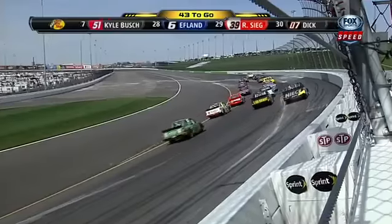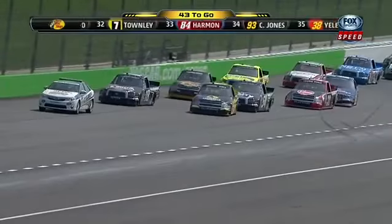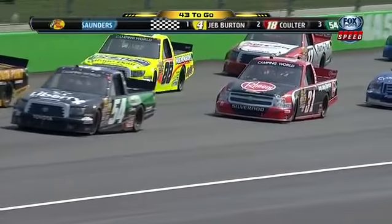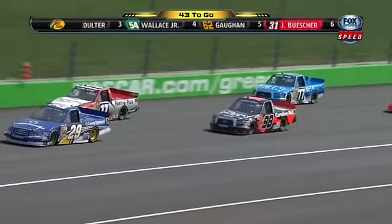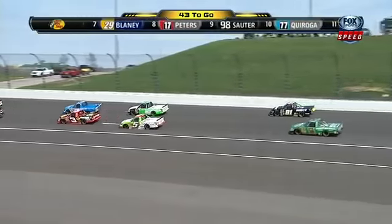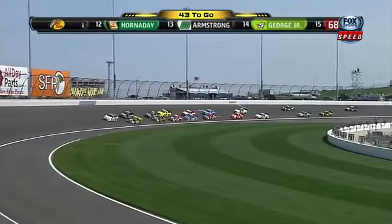All right, Jeb Burton. How about Bubba Wallace? We have a teenager now running, going to restart in the 3rd spot in that 54 Toyota. Jeb Burton, Joey Coulter making up row number 1. Darrell Wallace Jr., Brendan Gaughan are in 2. James Buescher, Matt Crafton in row 3. Ryan Blaney, Timothy Peters, row 4. Row 5, Johnny Sauter and Herman Quiroga. Remember Herman Quiroga had a crash earlier with Kyle Busch, hard into the outside wall? Well, he's made his way back onto the lead lap and running inside the top 10 as well.